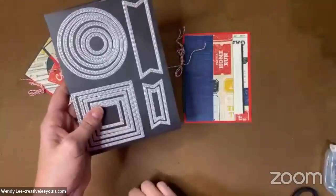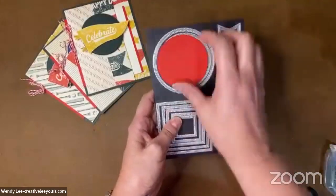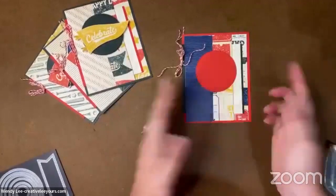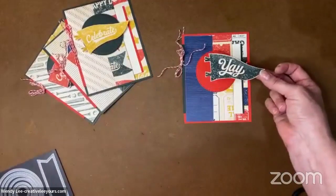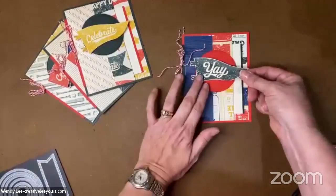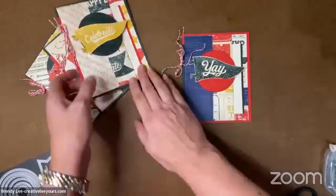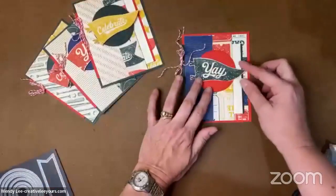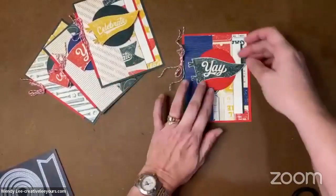Okay. So I die cut a circle from the second largest circle from these dies, and I'm going to use that on the front here just to give it a little pop of color. And then I already fussy cut this. I didn't mean to do this ahead of time, but I guess I just got a little excited. These are cut right out of the designer paper. This print here has big banners all over it, and I just fussy cut it right out of that designer paper. Super, super easy.